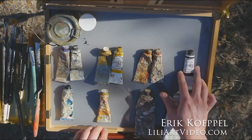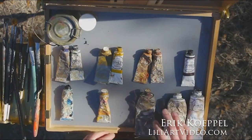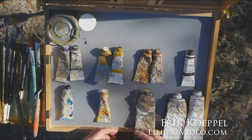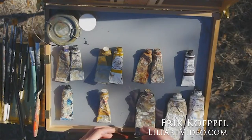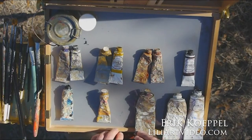I use burnt umber instead of other browns at the early stage because it has a lot of warmth in it, especially when it's transparent, and it has a lot of redness in the tone of the brown, which works really well with the warmth of shadows that we find out in the landscape.